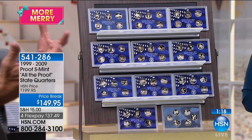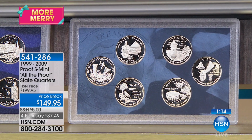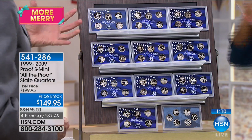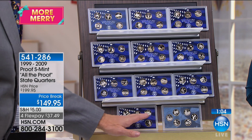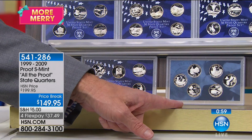And now, with the inauguration of President Trump, the New York quarter, by the way, has started getting really expensive because that went in all his coin sets. So that functionally affects the collectibility of each and every one of these sets. When you look at these right here, this set's pretty expensive. This is the next most expensive set, with the 6 territories right here.